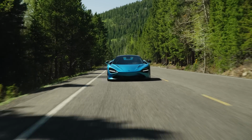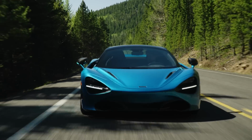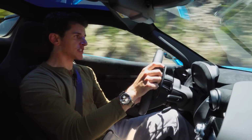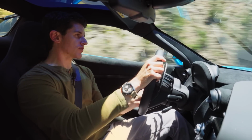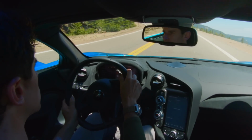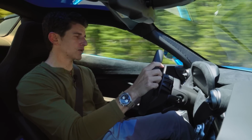It has an updated carbon monocoque compared to the 650. They made the upper door sills and the canopy out of carbon fiber, which made it lighter, stiffer, and you can make the A-pillars thinner, so the visibility is nearly unmatched. Mid-engine cars have that advantage. This is so good. That's a large cliff on the right-hand side, by the way.